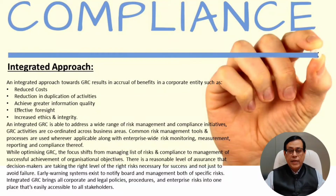An integrated GRC is able to address a wide range of risk management and compliance initiatives. GRC initiatives are coordinated across business areas. Common risk management tools and processes are used wherever applicable, along with enterprise-wide risk monitoring, measurement, reporting and compliance thereof.